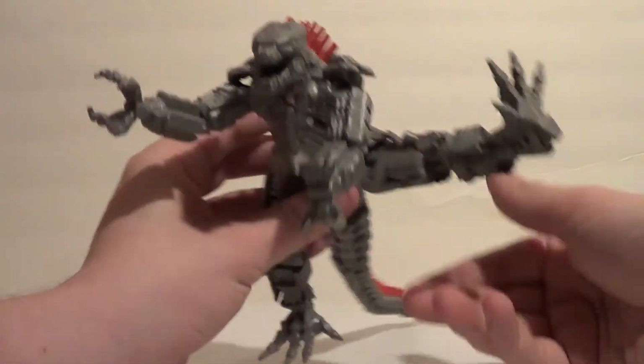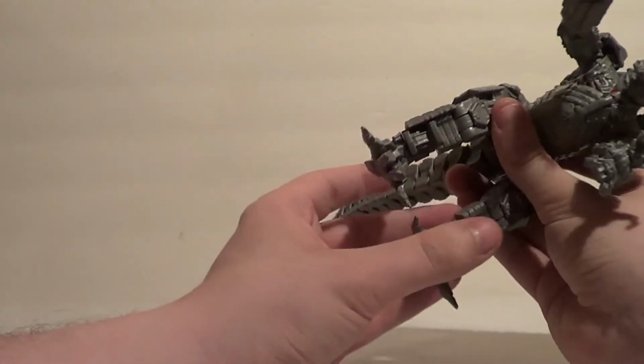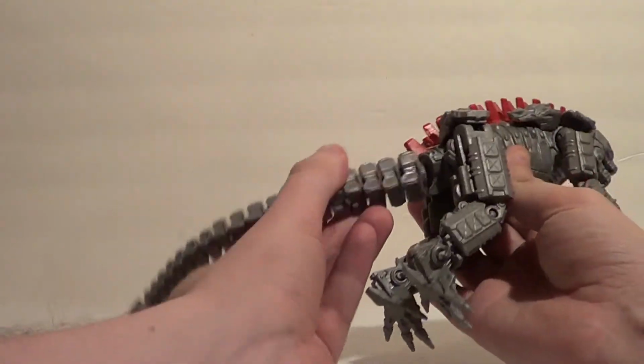Hi-ya! Karate MechaGodzilla. I would watch a MechaGodzilla Kung Fu movie. It would be stupid and no one else would go to see it, but that'd be wild.